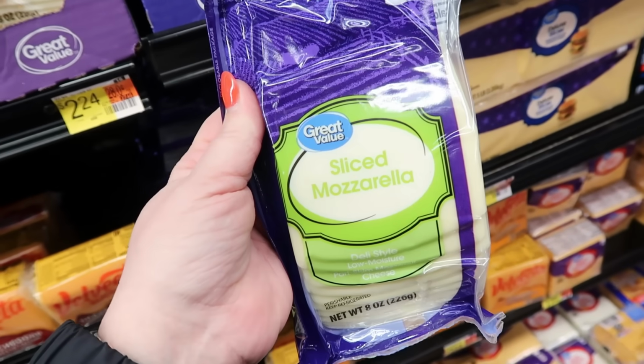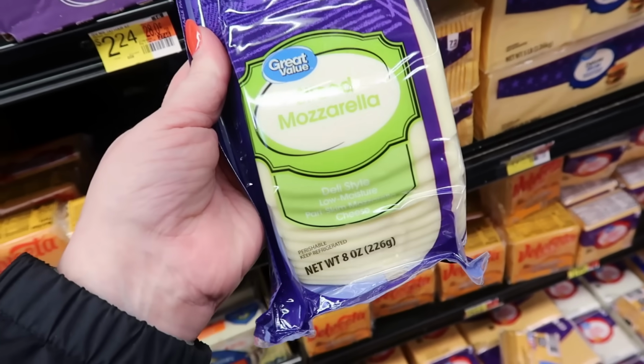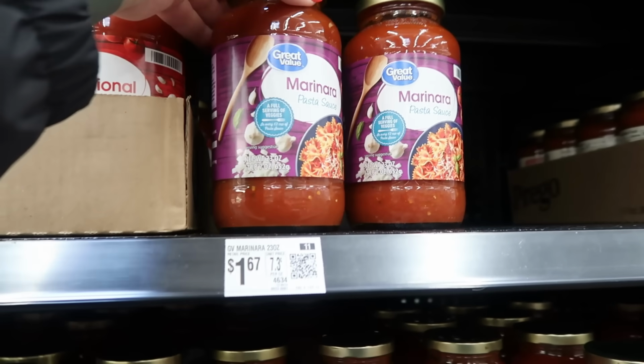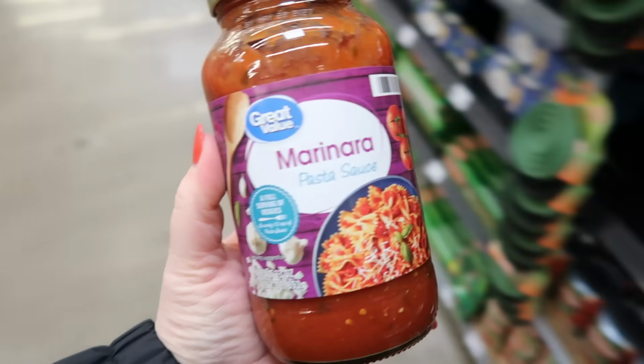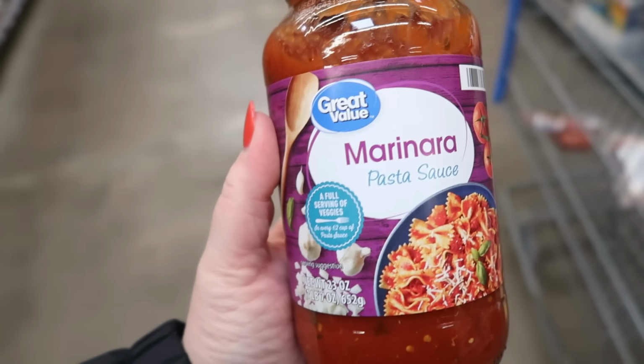A good hack is to grab these, and then you don't have to mess around with shredded cheese. You can just peel them apart, put them right on top of the bread. This marinara sauce is one of my favorite things that I buy at Walmart on the regular. It's only $1.67 for this huge jar, so it's about 50 cents more than pizza sauce, but we're gonna get this because we get more bang for our buck, and honestly I think it tastes better.